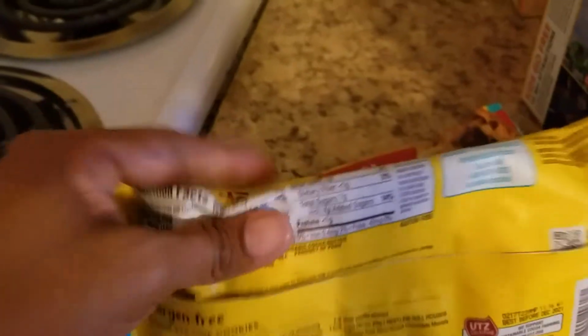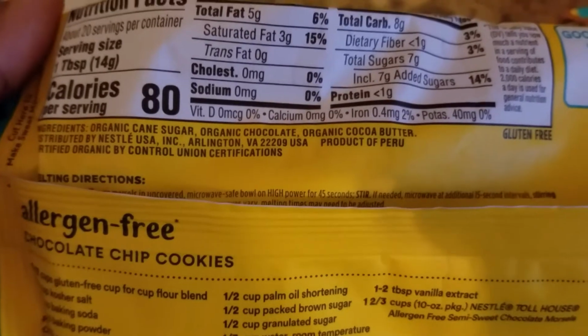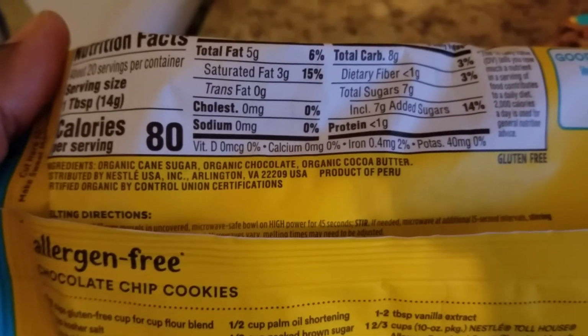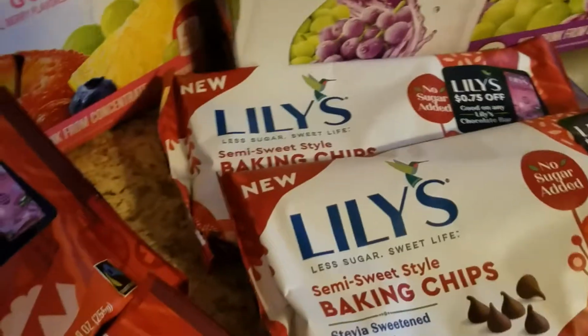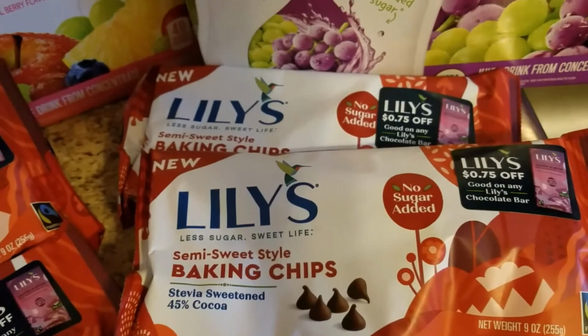Here are the nutrition facts on that. Let's see. And here are the ingredients. So it's just 3 ingredients. Okay, organic cane sugar, organic chocolate, and organic cocoa butter. So those are really good ingredients. No soy in these either. So I'll make his chocolate chip cookies with this. And with these, we also make different kinds of things. We put them in a trail mix that I make, so I may show the recipe to that later on.